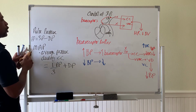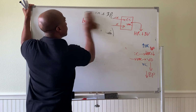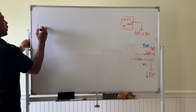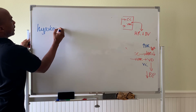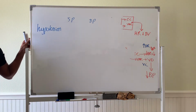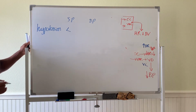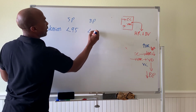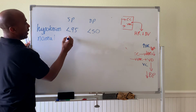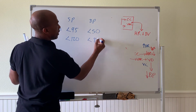And let's wind this down. Look at some normal values for blood pressure. So blood pressure. There's something called hypotension. Okay, that's when your blood pressure is below normal. So here, SP values, DP values. So if you're hypotensive, which tends to be actually can be good for health, that's when you are less than 95 SP, less than 50 DP. Normal blood pressure values should be less than 120 for SP and less than 80 for DP.